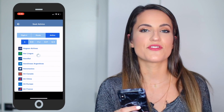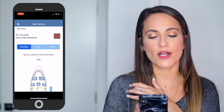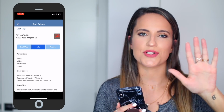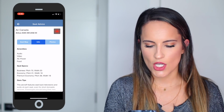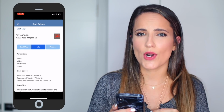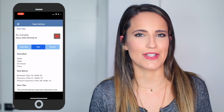You can look at each type of jet that they have, and then once you click on that, it'll show a diagram of the full plane. What's really cool about this is if you click on info, it shows you the amenities. So this way you know ahead of time if you have Wi-Fi, if you have power, audio and video entertainment, food, things like that. And it actually shows Guru tips, like it features seat back televisions. That's always really helpful for me. I always have to predict whether or not there's going to be entertainment or outlets, and sometimes I don't charge my devices correctly beforehand. So this way you can really know what you're getting yourself into before you show up for the flight.